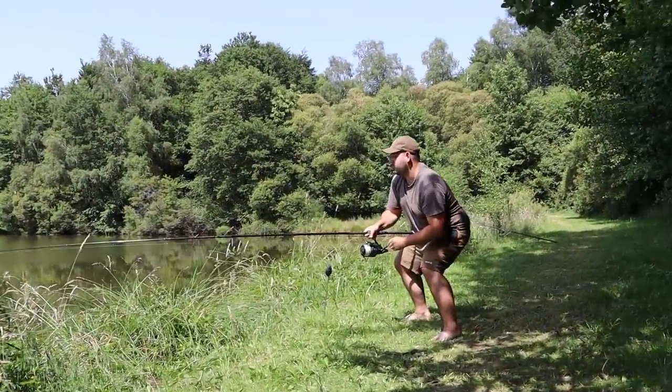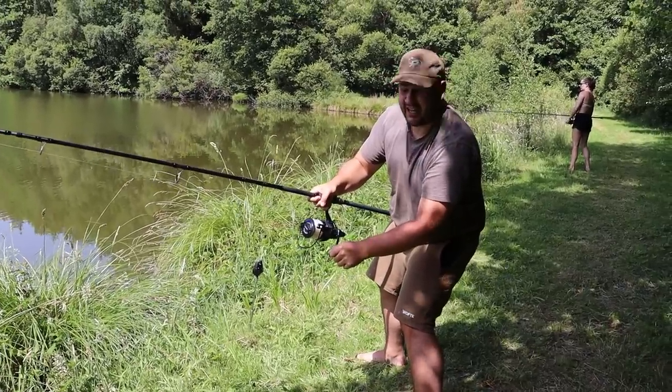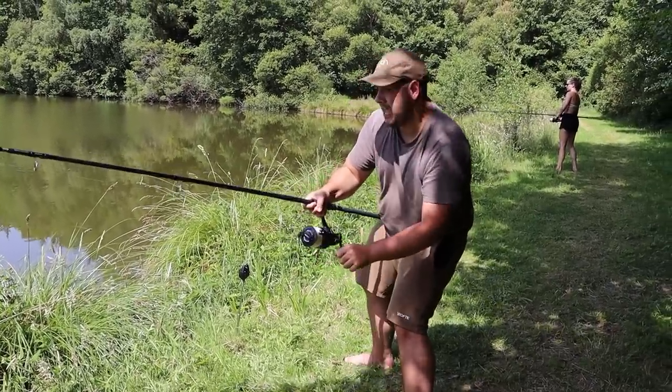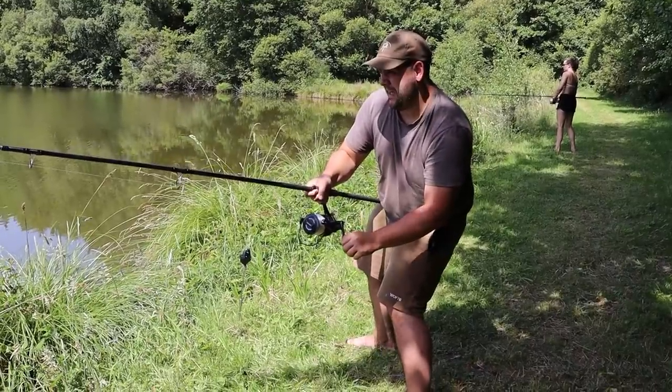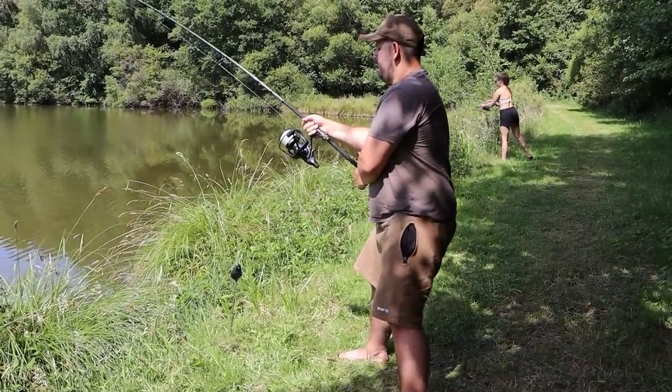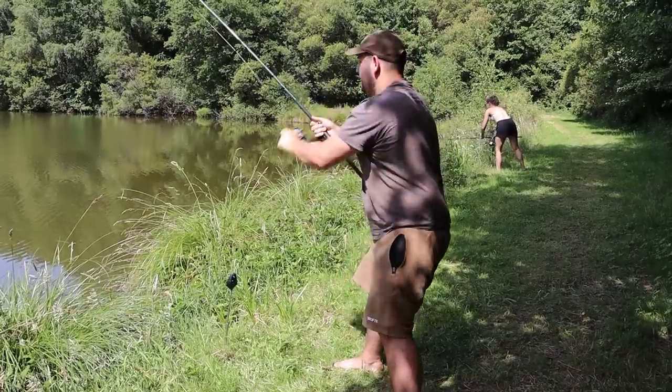Claire, reel that right hand rod in quick. We've got a daytime bite. It's taken all day, but it's finally happened. And it feels like a lump. It's on a bottom bait actually, so that's on a popped up boilie.